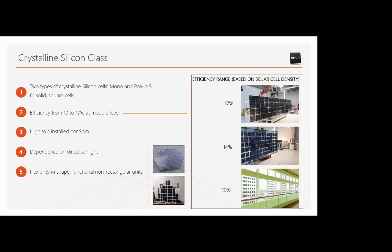But as you can see in the right side, the lower picture is a curtain wall. It's a medical center in Chile, in South America, where they wanted more light coming inside of the building, but they still wanted to produce energy. So in that case, the cells were separated. So we are having a lower installed power, lower efficiency, but we are still going to produce energy, and we are going to have more light coming inside of the building, okay?